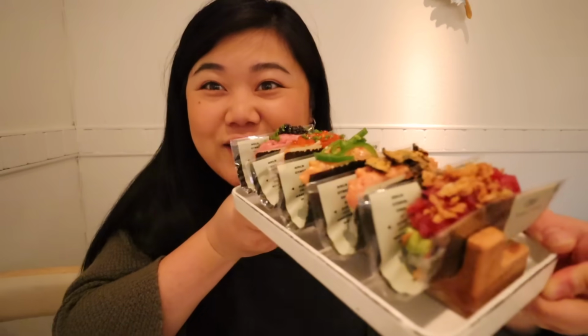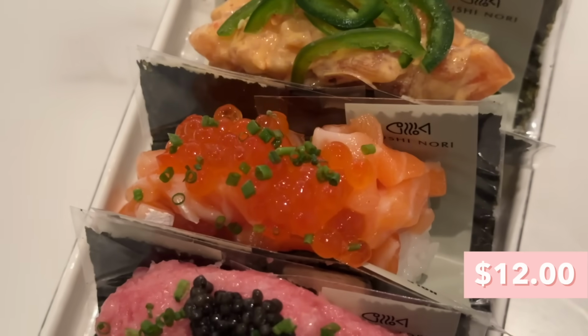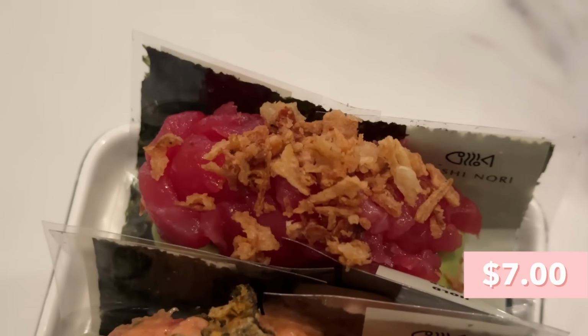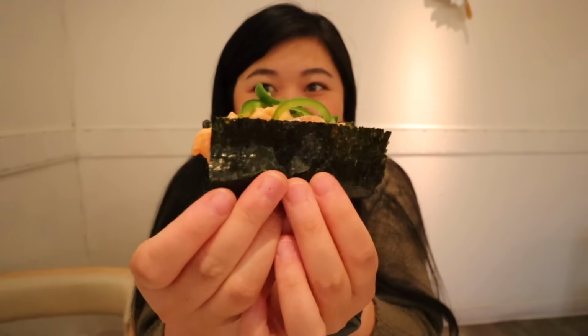All right, our hand rolls just arrived and oh my gosh, you guys, look at this. They're so pretty. I'm in hand roll heaven right now. So here we have the toro, chives, and caviar, the salmon ikura, the spicy salmon cucumber avocado, the spicy tuna cucumber, and the bluefin tuna avocado. They have this guide on how to unwrap your tamaki. So we pull off one side, then we pull off the other side, and we have perfectly crispy seaweed. Look at that. Cheers.